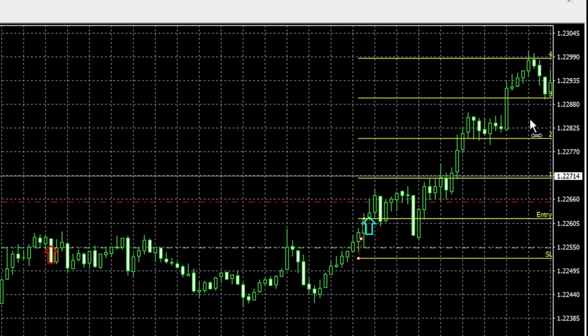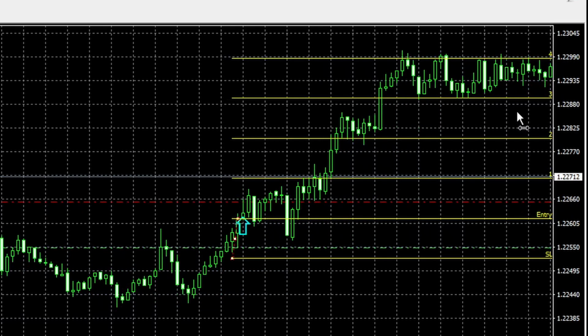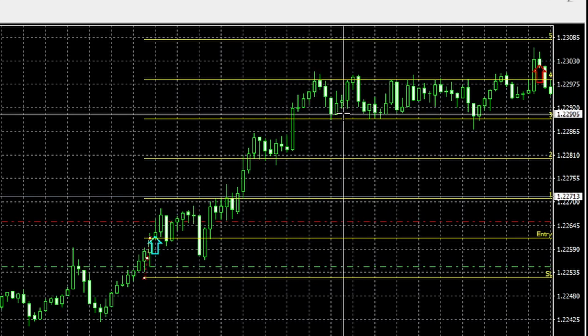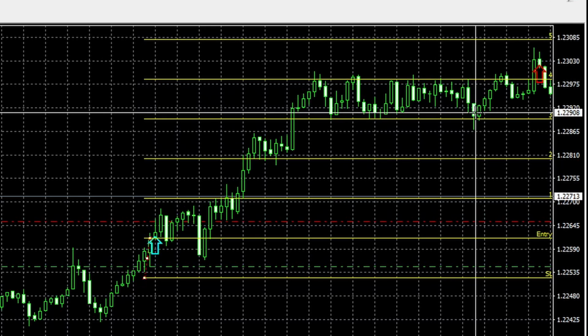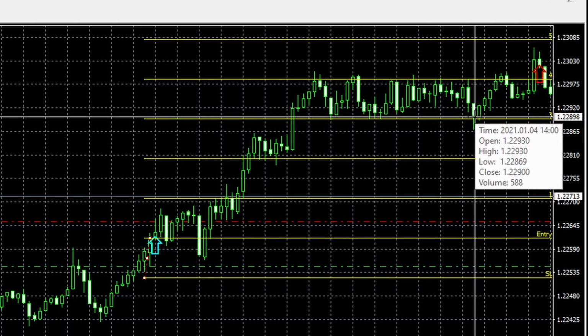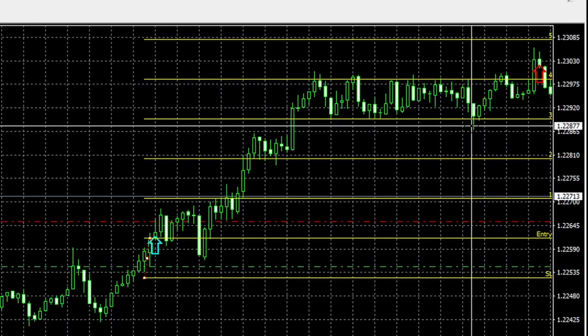Okay, so let's see where this trade goes. If I'm not wrong, I am not 100% sure, I think I probably shifted to level 3 and probably got stopped out around, let me double check. All right. I got stopped out at 1.22886 at 14:00. So I got stopped out around here, which is about 3 times of my stop loss.